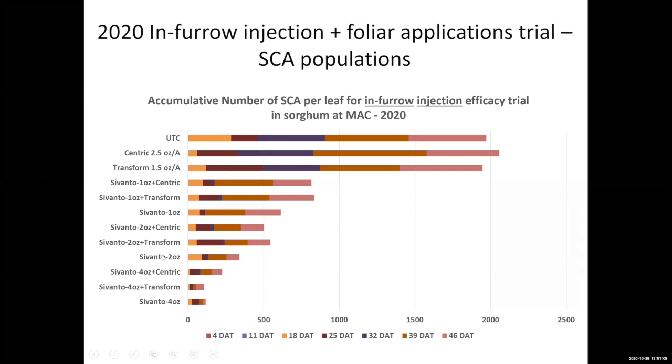So we have the higher rate of Centric working quite well as injection plus the foliar, followed by the mid-rate of Cevanto HL, the 2 ounce, either alone or with the foliar application. And then you have the Cevanto lower rate, either alone or with the foliar application, compared to the untreated and the foliar only. It tells us the injection is working. So far, we don't have the injection as labeled yet. Hopefully, there is some effort to get them labeled as well.